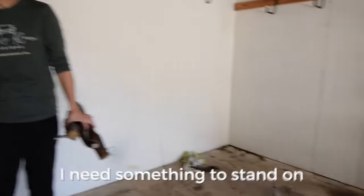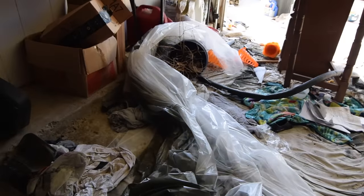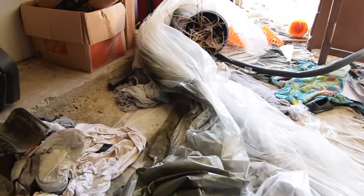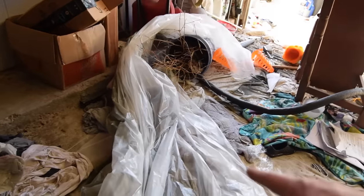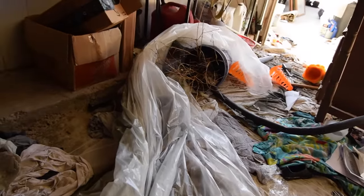I need something to stand on. This is so gross. Okay, so he is right. It's hard to see it, but he's right there under the tarp. So I'm just gonna get this a little shimmy. You can't see it, but his body's like right there. You scared?